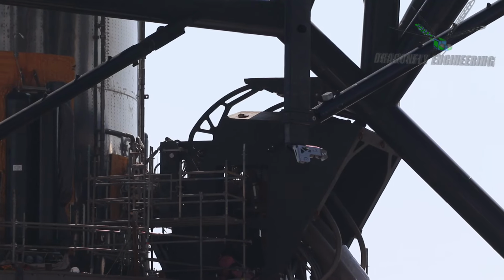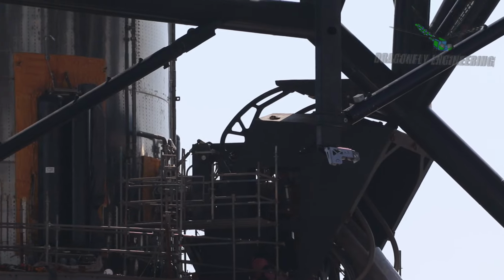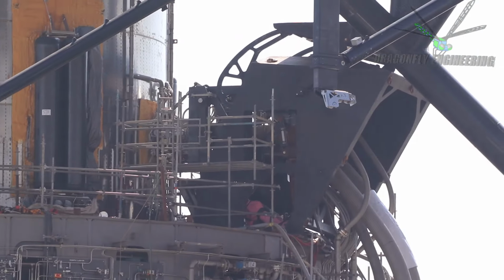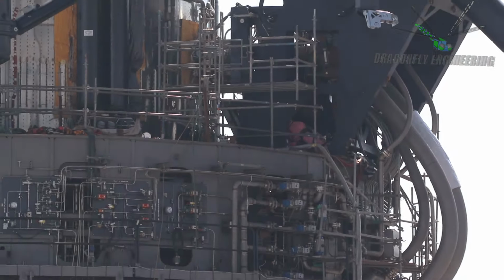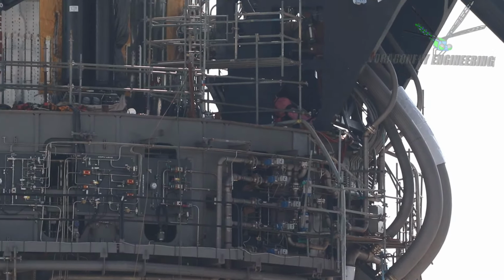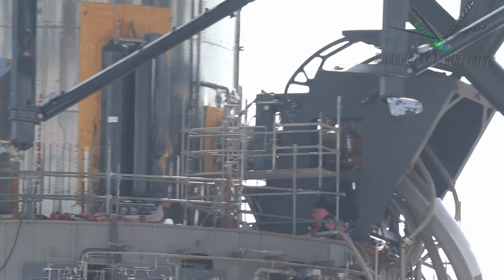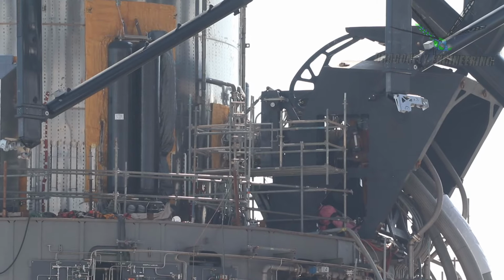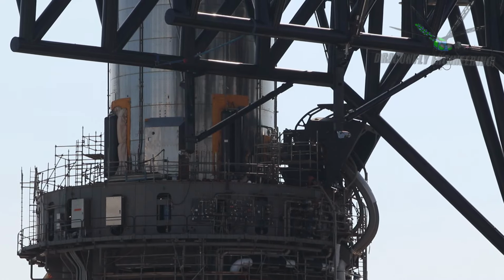All right, so here we're looking at the lower quick disconnect that connects all the fuel lines to the booster, which is sitting on the launch pad. So this mechanism here will swing out of the way as the booster starts to lift off of the pad. And you can see the flexible fuel lines underneath that basically interface to the booster at the end of that swing arm structure. I'll zoom out. So that probably gives you a good idea.